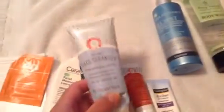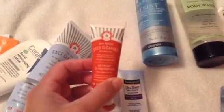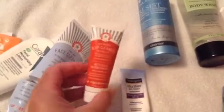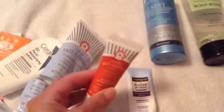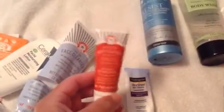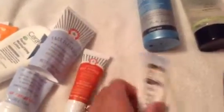The same for the First Aid Beauty Face Cleanser. Cut it open. Repurchased. Love it. Skin Rescue Deep Cleanser by First Aid Beauty. I gave this to my 15-year-old to use on his face because I didn't like it, and he said he thought it broke him out, so we're just tossing it.